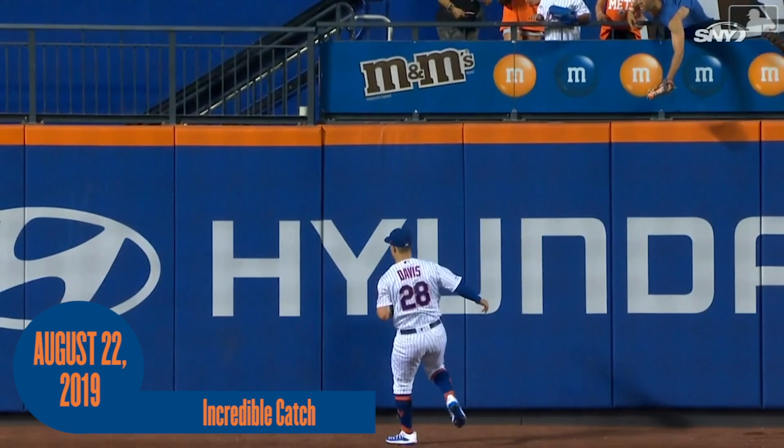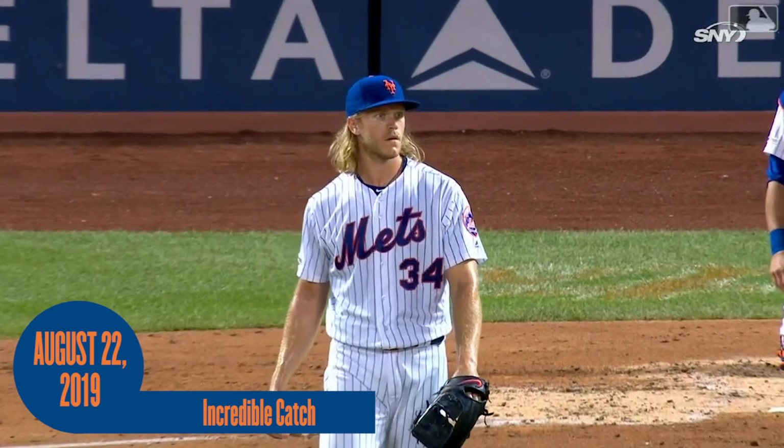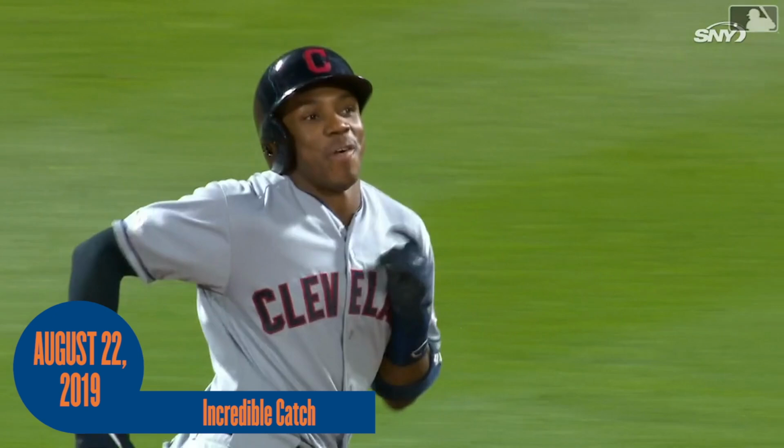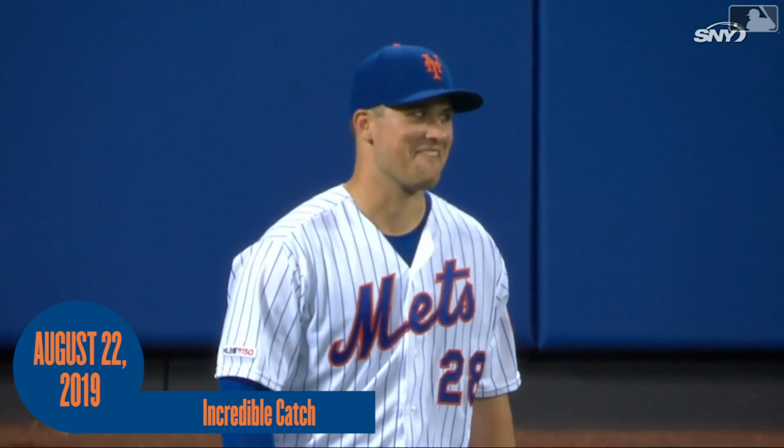It's like a wide receiver catching a bomb. Great concentration on that ball coming down over his shoulder. Ball's working away from him towards the line. You know what that is? Everything's going right. Boy, this crowd is into it.